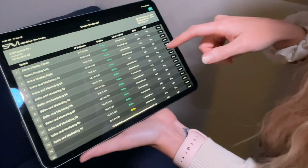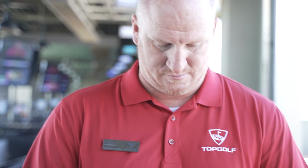The simplicity of the SAVI user interface allows customers like Topgolf to focus more on their guests. So there's none of this fumbling around with a remote or navigating through a difficult user interface or unreliability of a system, it's all there right in front of you for quick, easy access to do whatever the guest's request is at that moment in time.